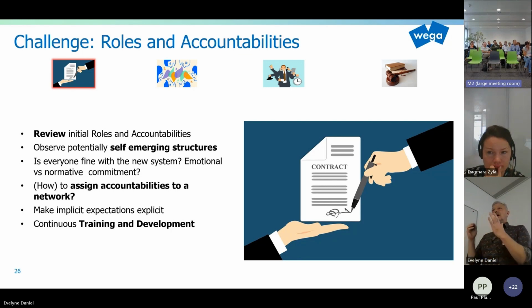Is it still the role description that we have? We have very good role descriptions, but are they still accurate? Do we need to adapt? Is it clear for everyone what is my accountability? That's even the difference between a responsibility and an accountability. So these kinds of things are there, they're working, but they need to be constantly reviewed and eventually adapted.